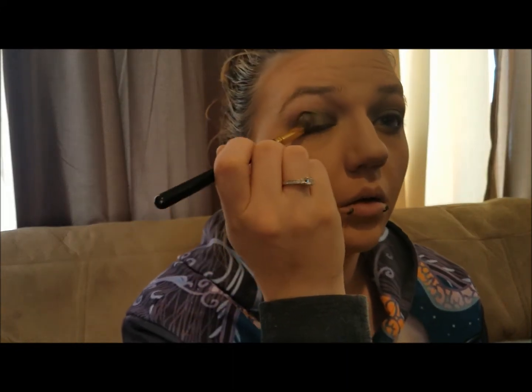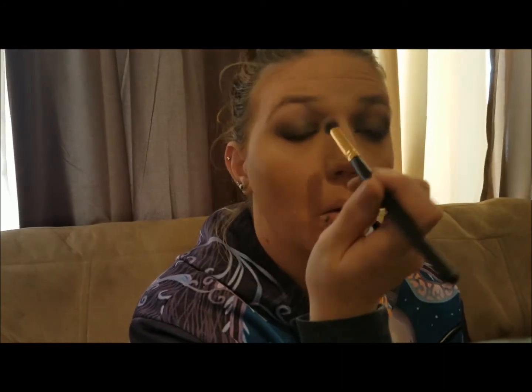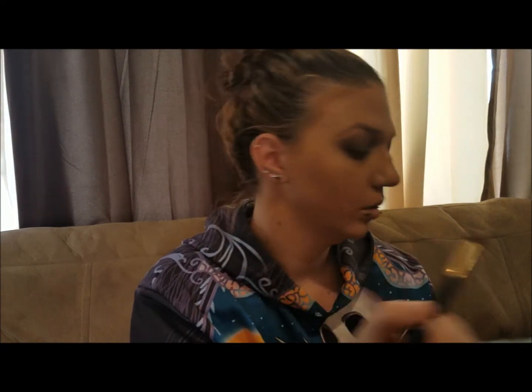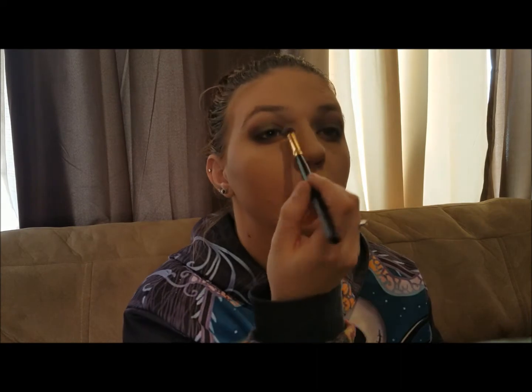Take that darker color and just gonna kind of liven those shadows one more time. Okay. Is kind of what it is. Wipe and blend. Maybe I should have just done my eyeshadow first, because I always redo it anyway when I've got, whatever.